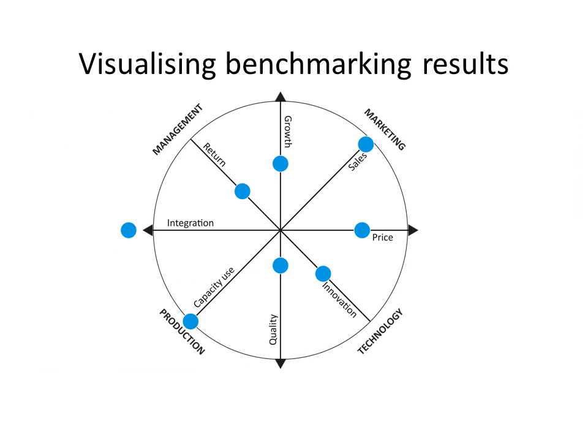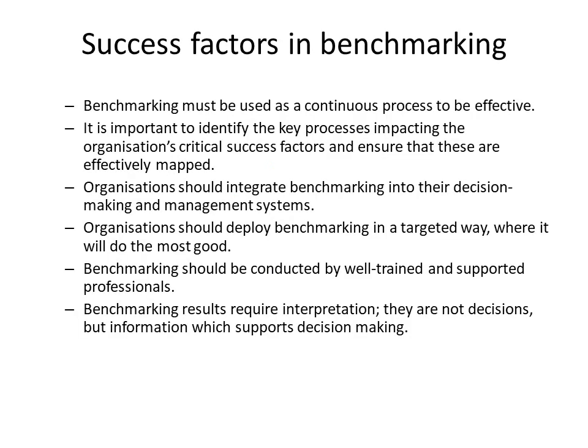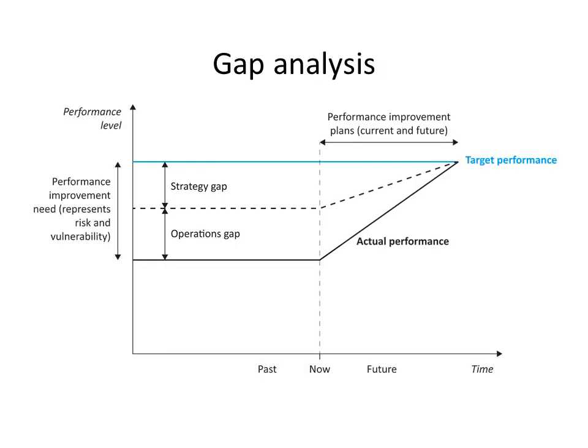Benchmarking could be showing gaps between price, innovation, quality, on where you need to be and where you are, so you can be realised. What makes it successful? It must be used as a continuous process. It's really part of continuous improvement. It's important to identify key processes and CSFs. It should be integrated into decision making and management, and benchmarking should be conducted by well-trained and supported professionals, so that's an important aspect of implementing.